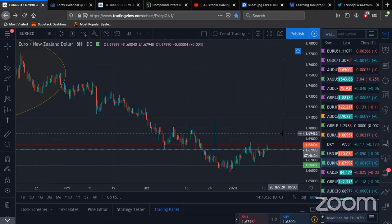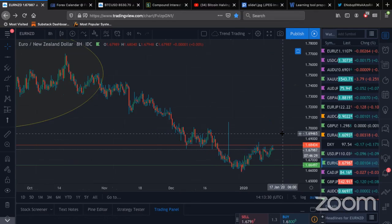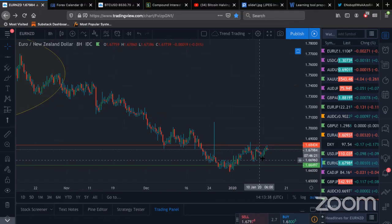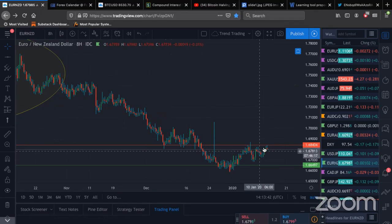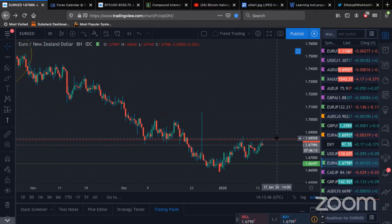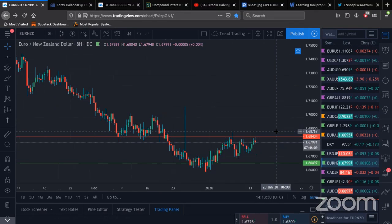Euro New Zealand dollar. This is looking interesting towards the side of the euro, right? You could see this bottoming happening here, this series of lower highs as we come up into this resistance over here. You can see the pressure building to the upside. If we break out here to the upside, this is something that might be able to go.